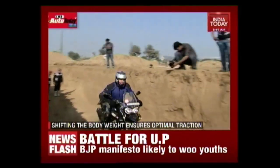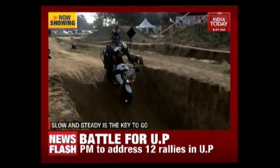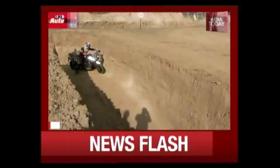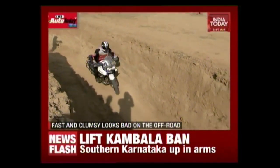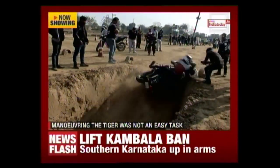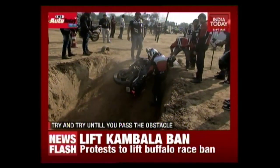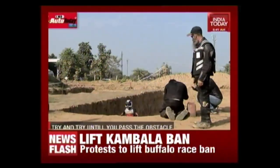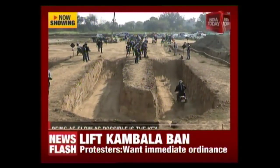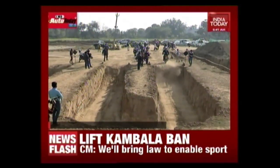The same principle applies while negotiating trenches. Only this time we had to negotiate a 90 degree right turn too. Of course, there were falls, but the joy of it is to dust yourself off and get back on the bike to try again. But preventing a fall is also part of the training program.